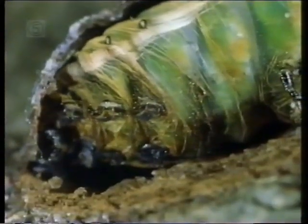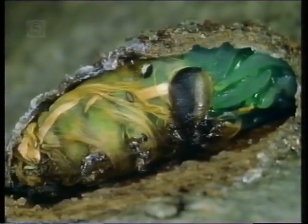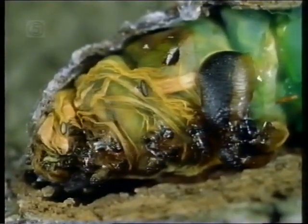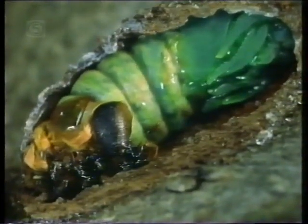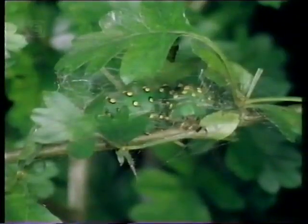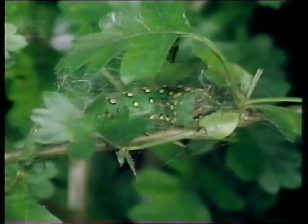Inside, the last caterpillar skin is pushed off, but development continues within the pupa. All the caterpillars are preparing for winter now. The emperor builds a silken cocoon at the tip of a hawthorn branch. It draws the leaves round it like blankets against the frost to come, weaving around them a network of transparent strands of pure silk.